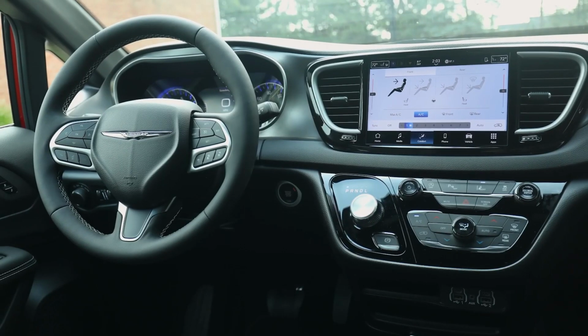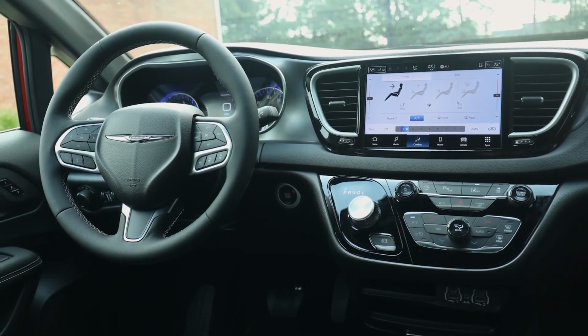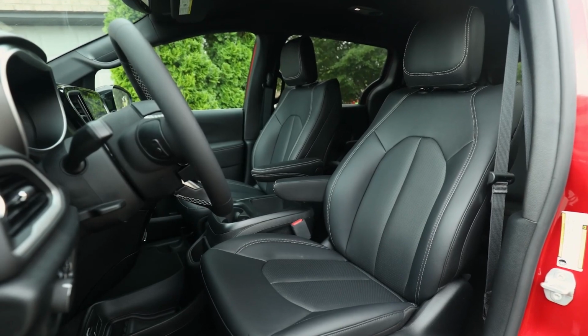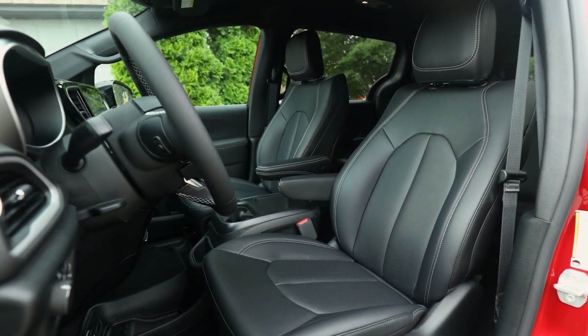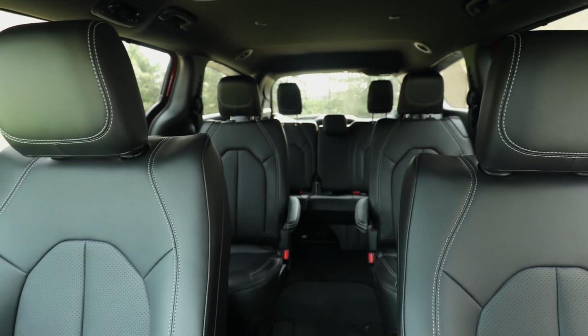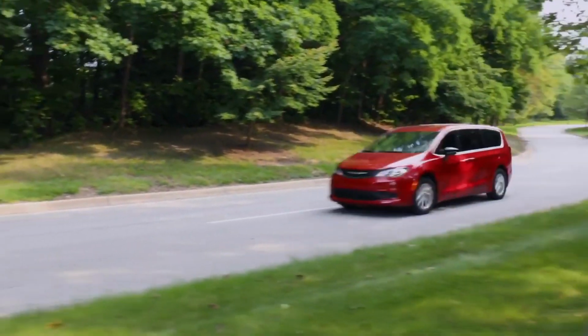The interior of the Voyager is similar to that of the Pacifica, with fewer creature comforts. Although leather seats and rear seat entertainment are not available, the Voyager does have the same Stow 'n Go fold-away second and third row seating that makes the Pacifica such a flexible people and cargo carrier.